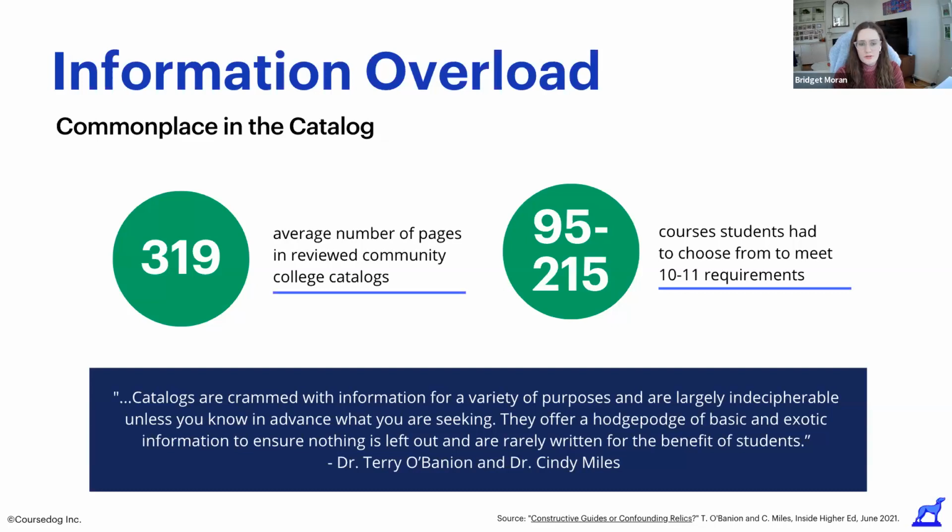And of course, there were some differences across institutional segments. The catalogs they looked at might have been 200 pages, while some were upwards of 400 pages. And I think it's important to note that this study was just looking at community colleges. So, can you imagine how long a catalog at a 4-year comprehensive research university might run? Pretty overwhelming, I think, to think about.